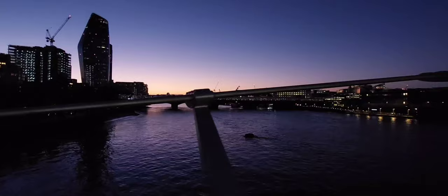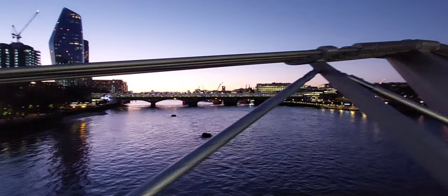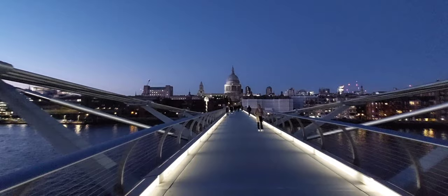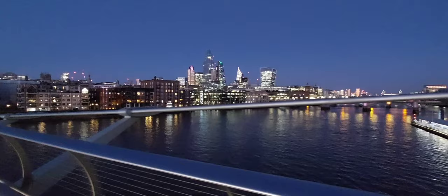And as we get closer and closer to Halloween, the sun begins to set earlier and earlier. And as we walk over Millennium Bridge, we get our first glimpse of St. Paul's Cathedral, where the tour ends. The Millennium Bridge has some wonderful views, as we can see over here.